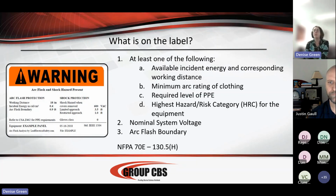It's important to know on the shock protection side, you might see older labels that have three boundaries: prohibited, limited, and restricted. They got rid of the prohibited because they found that that was the only thing people were paying attention to. That label can still be there, but what you want to pay attention to is limited and restricted. Those are the two that are on any recent label. The prohibited for 600 volts was like 1 inch. So people were like, oh, as long as I'm an inch away, I'm fine. And that wasn't the intent. So they took that category out, and it's only limited and restricted now.